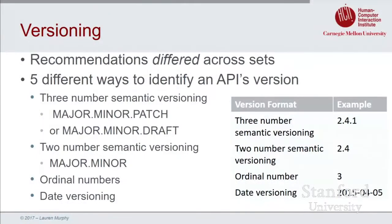So the paper talks about most of these, but here I'm just going to talk about a few that we found particularly interesting. So all of the APIs have to deal with versioning. You have a new version, and that works slightly differently. How do you tell API users what the version is? These differed significantly across the different guideline sets.